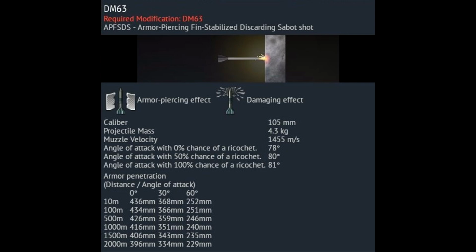DM63 is also the most powerful 105 round outside of M900 that any nation gets. This is also featured on the CM11 for the Chinese. At 1,000 meters, it pens 351 millimeters at 30 degrees, and at 60 degrees, it pens 240 millimeters. This is definitely a very solid round. And honestly, I would like to get myself a TAM2C because it looks like a very fun light tank.